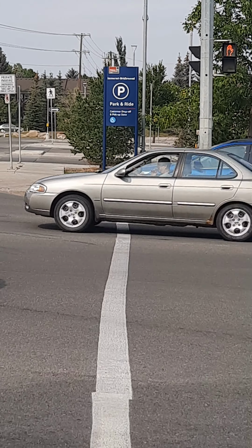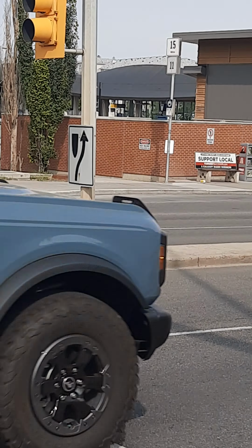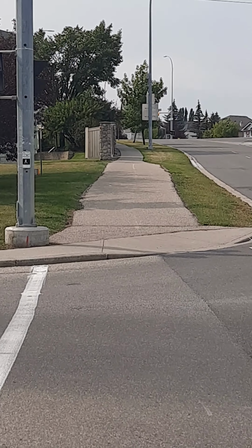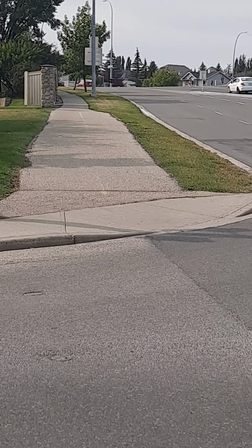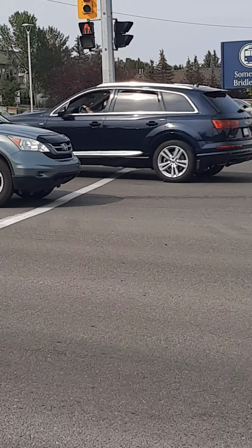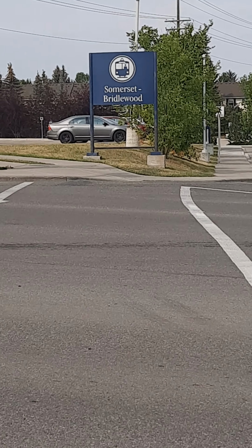So as you can see, it says park and ride, which means you can park your car in the parking lot and take the C train. Or if you don't have a car, you can take the transit like the bus. This is the bus stop, as you can see. We are shortly crossing the road, and here I am going towards the C train station. Okay, so here we go towards the station.